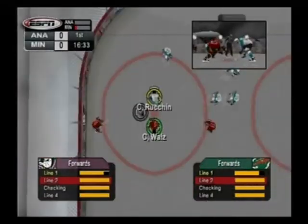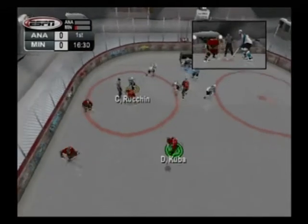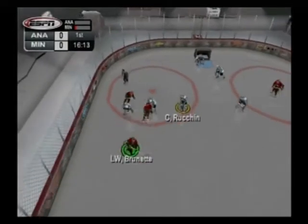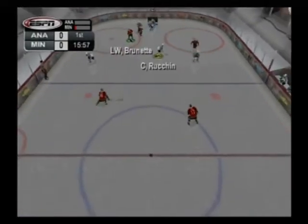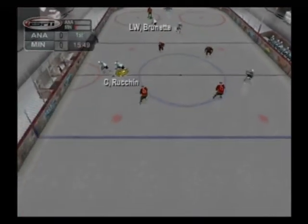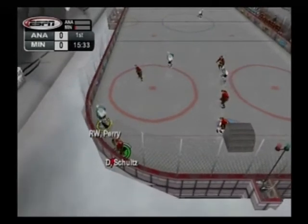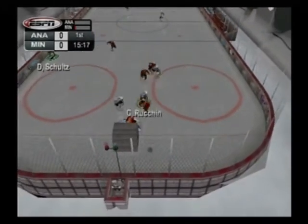Jagr ready for the face-off to his right. He drills it from the point. Jagr! Save! He blocks that one headed to the left. Jagr with a save. Ruchin has it center ice. Schultz controls the puck in the defensive end. The Mighty Ducks control the puck on offense.